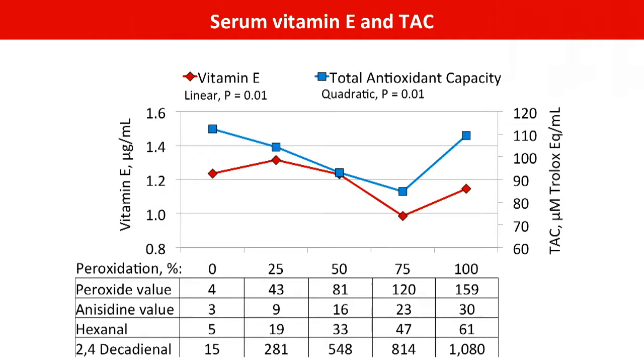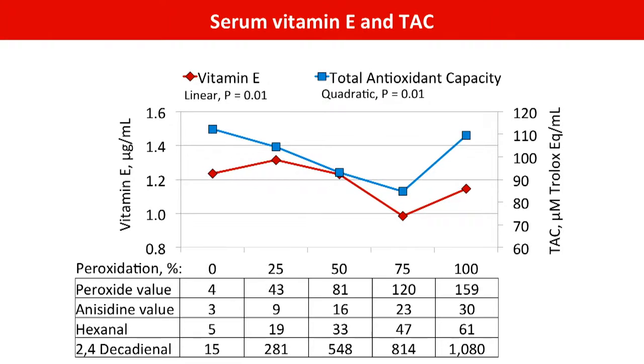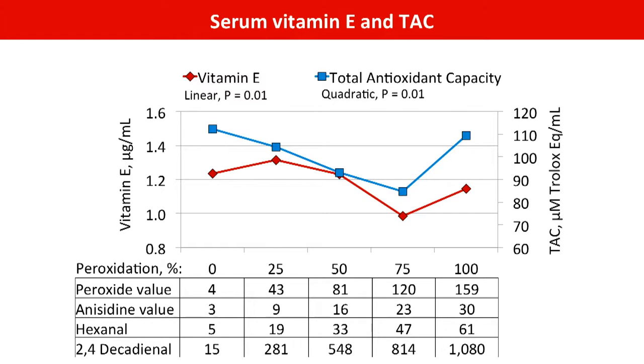So just looking at some serum chemistry really quickly, we did not see any impact on any antibody titers or markers of oxidative stress, except for we saw a change in vitamin E and we saw a change in total antioxidant capacity. And what we'll see is basically a reduction in vitamin E and a reduction in total antioxidant capacity. It's not completely nice and linear, because we got 2 points here at 100% where we see an increase.